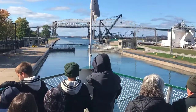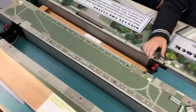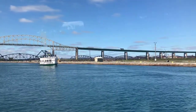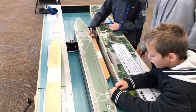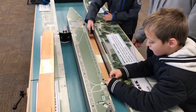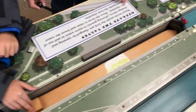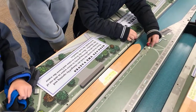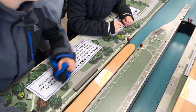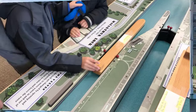What are the Soo Locks? Well, it's probably best to let my kids show you from this little display at the Soo Locks Visitor Center. Let's say a ship wants to come through the St. Mary's River, coming from Lake Huron up to Lake Superior. They would first come through this gate. The water level will then be raised up over 20 feet to Lake Superior water levels. Then another gate will open on the other side to let the ship pass through. It's a huge water elevator for even the most massive freighters coming through the Great Lakes.